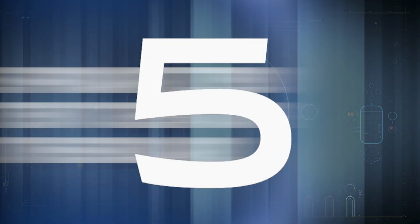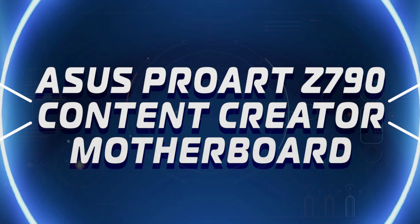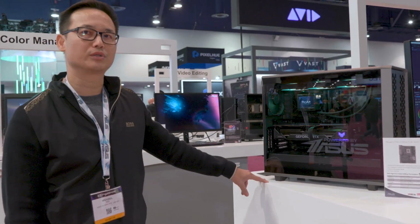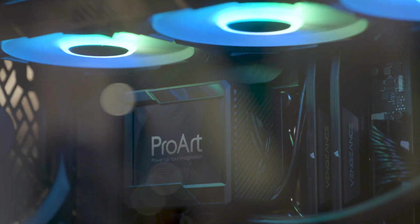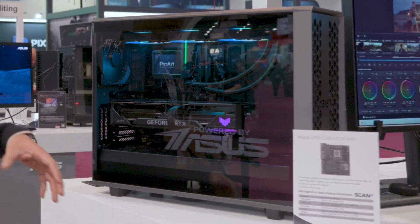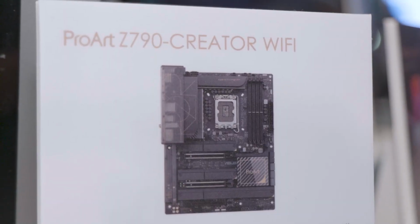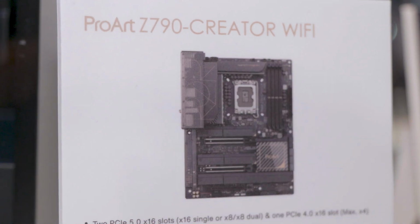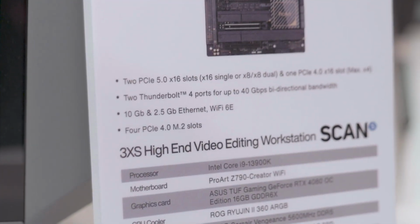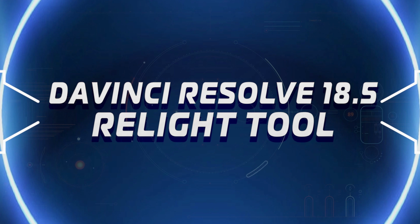Number 5. Asus ProArt Z790 Content Creator Motherboard. It's a powerful system with the latest 13th gen processor support with DDR5, and you have the flexibility of supporting a lot of storage, also dual LAN support. You have up to 10 gigabit and also 2.5 gigabit LAN support. You can support up to the latest graphics cards from both AMD and NVIDIA. So this one right here features an RTX 4080 graphics card, as well as the 13th gen up to i9 13900K processor.